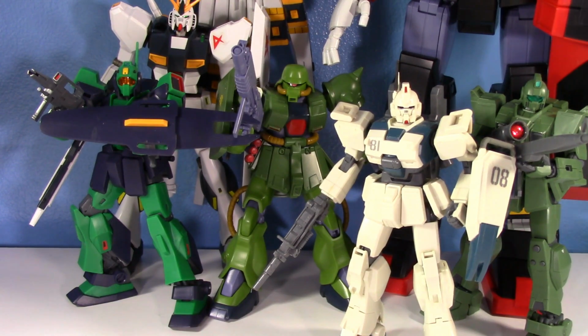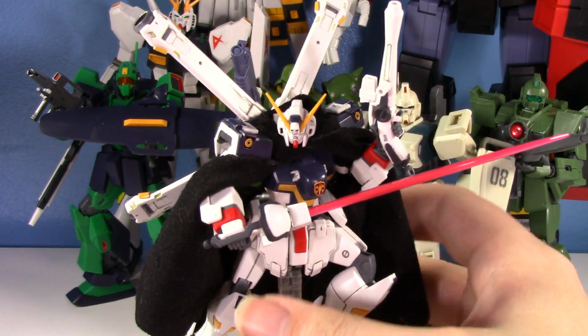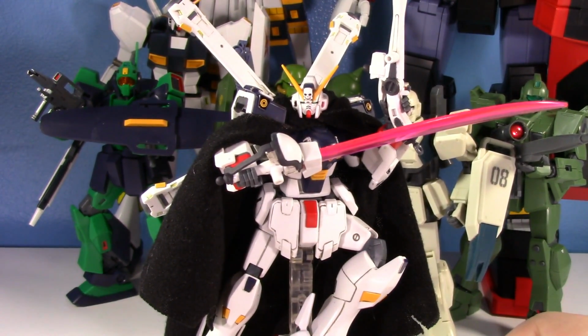Number 4 is one that a lot of people are going to agree with me on. And that is the HGUC Crossbone. We need a Crossbone anime. Not really because I'm too familiar with the actual manga, mostly because I know generally what happens in the manga. I think it's super cool, and we need an anime of it.